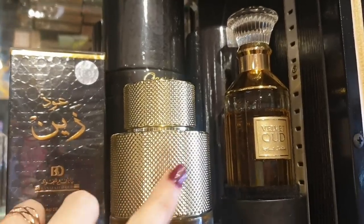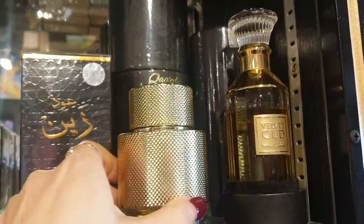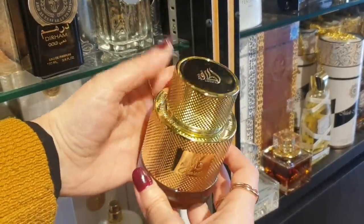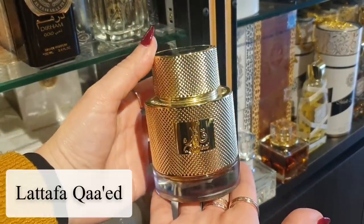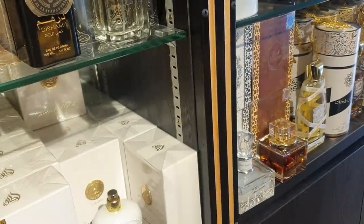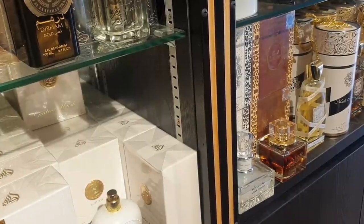Now this bottle has caught my attention as well. It looks really nice. I think it's a men's fragrance. I'm going to try it. So here's the bottle. It looks really, really nice. It's pretty heavy. It is a men's fragrance and it's called Qa'id. So I'm going to try it. I did sniff it from the bottle and it smells so, so good. So I'm going to spray some on the card and tell you what it smells like.